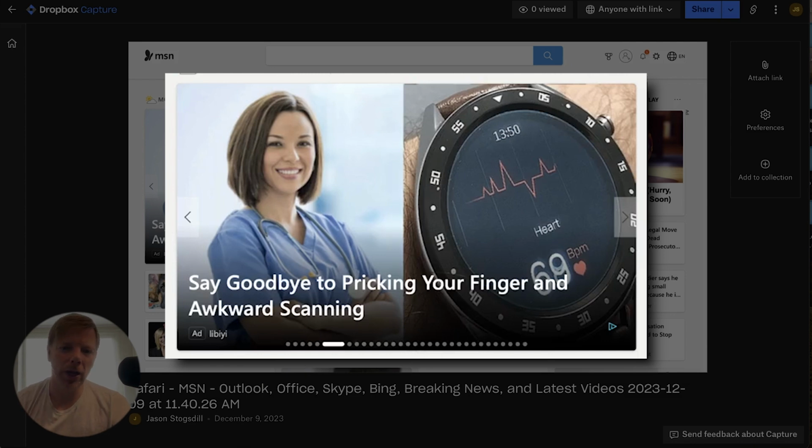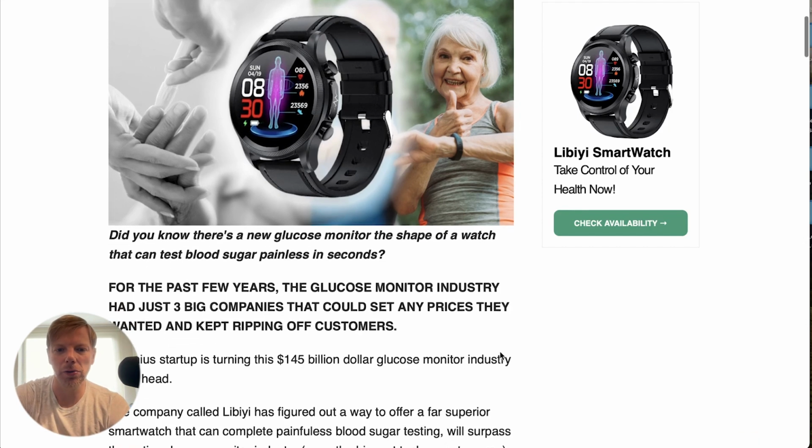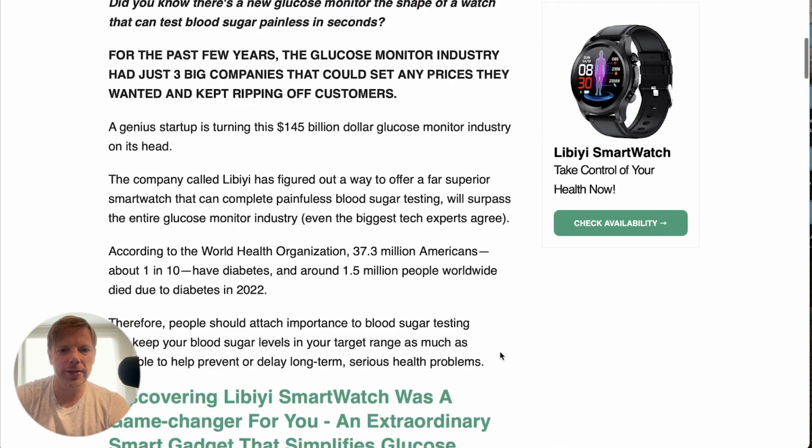We have the really big picture of the smartwatch. And if you think about smartwatches, I'm kind of just used to my Apple Watch, but it looks like the focus of this one is really to be a glucose monitor. And the main benefit is not having to prick your finger all the time. And I guess that really would get old, right? So that is the main selling point here.